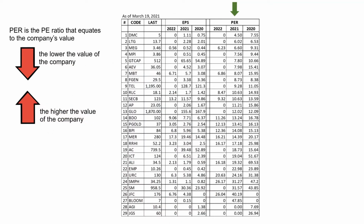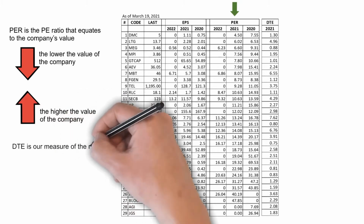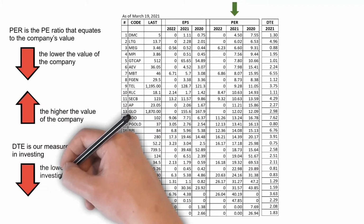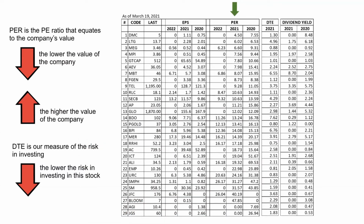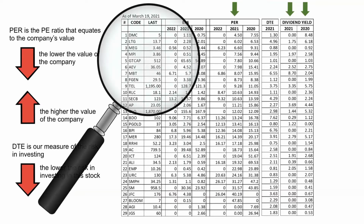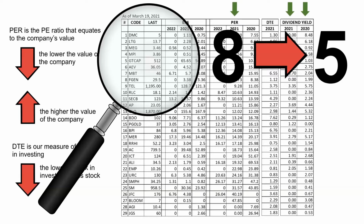with the other stocks. After sorting the stocks, we will get their DTE, or what we call debt to equity ratio. DTE is our measure of the risk in investing. The lower the DTE, the lower the risk in investing in this stock. We will then get the dividend yield of each stock for the years 2020 and 2021. With this, we will know if the stocks screened are paying a dividend. Let's now proceed with the screening. Let's screen to pass 8 stocks, and we'll choose 5 from the 8 screened stocks.